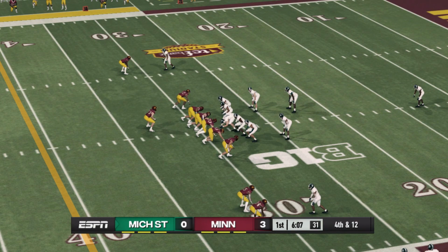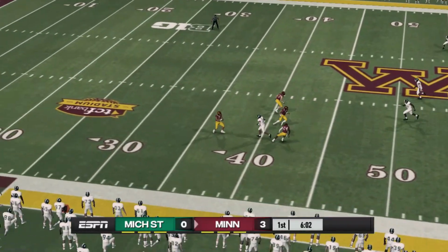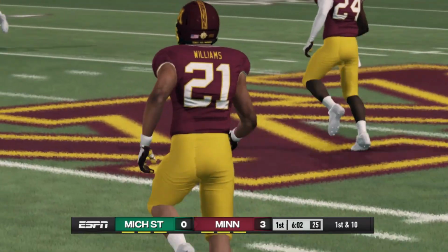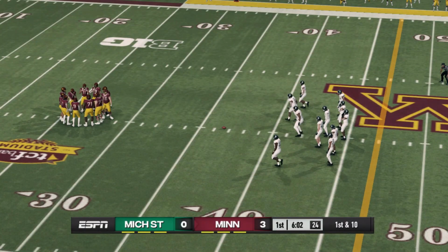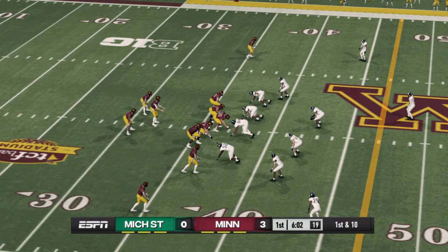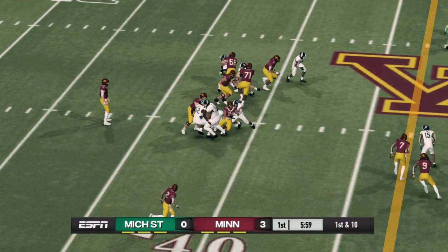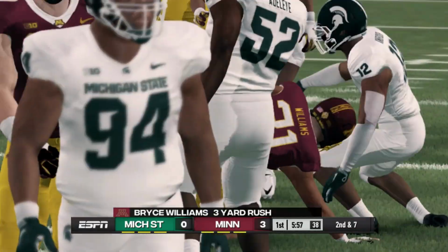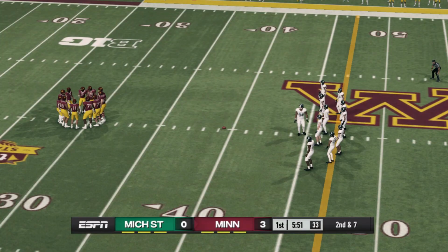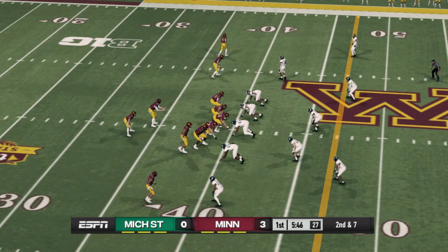Williams, the return man. Calls for the fair catch. Fair catch made at the 37-yard line. A scoring drive, the last time out for this offense, and they'll huddle up for this drive. Minnesota is up a field goal. He's taken down at about the 39-yard line. From their own 39-yard line, it's second down.